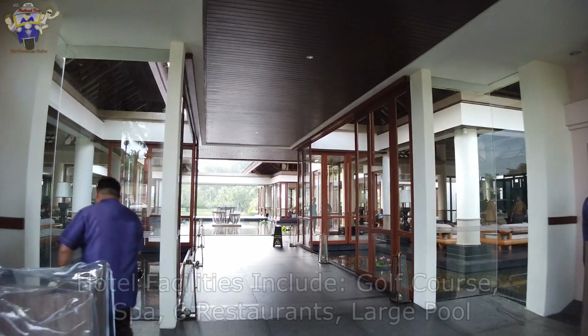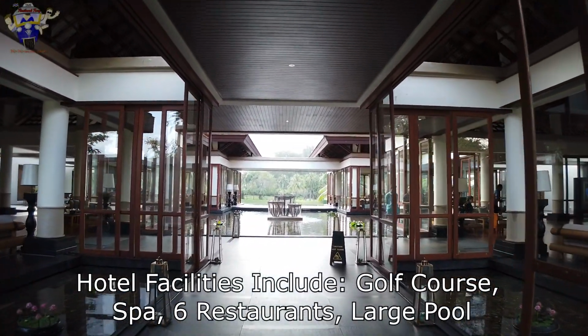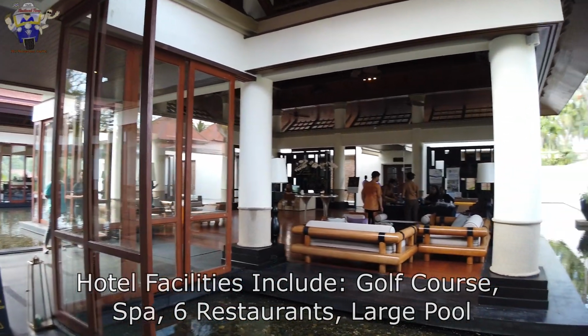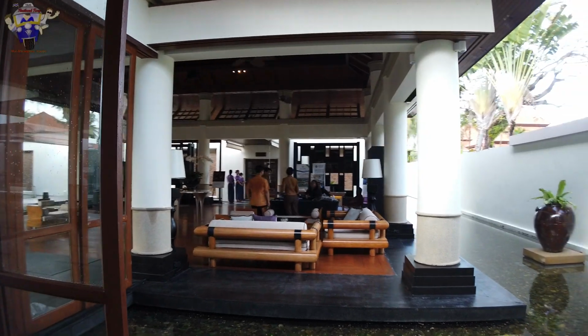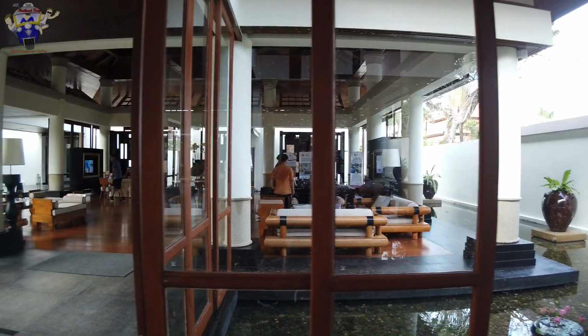Now, to be honest, I don't know the hotel's facilities in total. I don't know how many restaurants there are on site, because I'm a guest here through my wife working here. She's doing the makeup and hair for a wedding that's taking place today and tomorrow at the Banyan Tree Hotel.